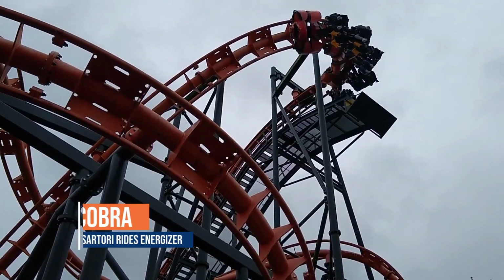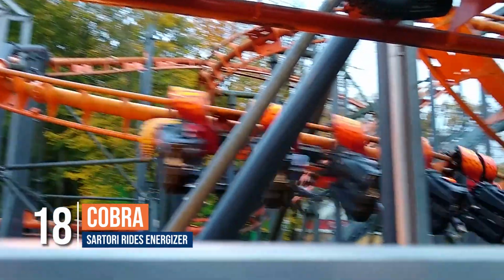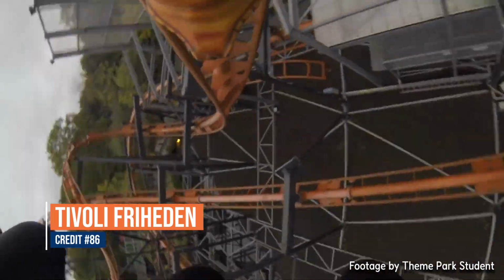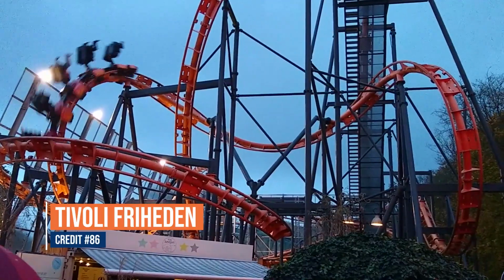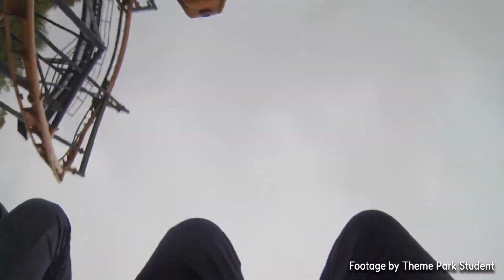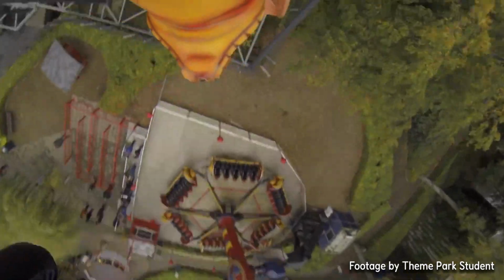At number 18 is Cobra at Tivoli Friheden. This is an infamous Sartori Rides Energizer, a ride that probably should never have been built. It is incredibly sketchy, it has a very poor history unfortunately, but it still stands as Denmark's only inverted looping coaster. It has very forceful inversions. In fact, both the immelmann and the cobra roll really slap.